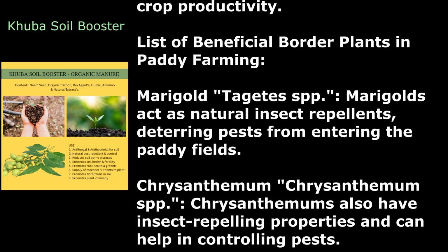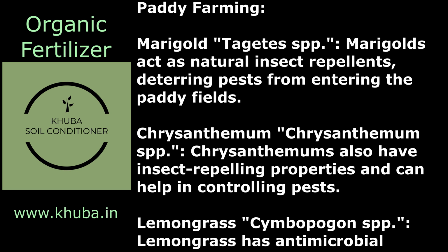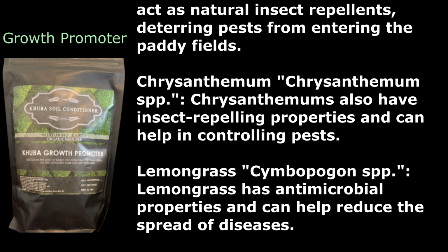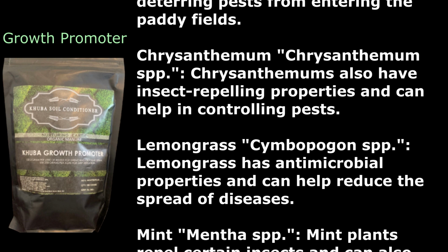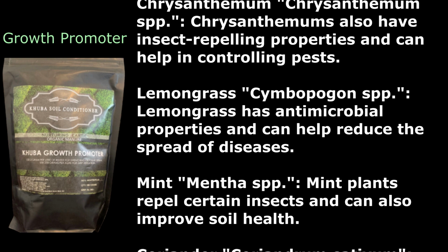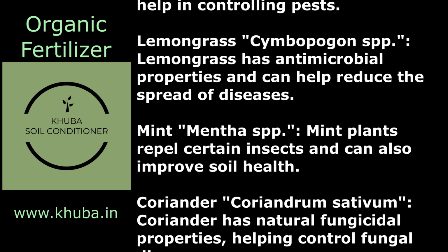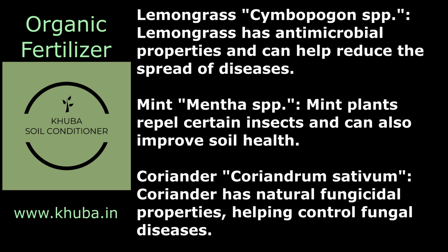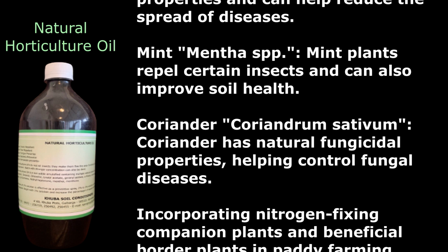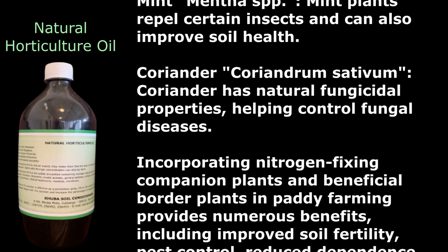Marigold, Tagetes spp. Marigolds act as natural insect repellents, deterring pests from entering the paddy fields. Chrysanthemum spp. Chrysanthemums also have insect-repelling properties and can help in controlling pests. Lemongrass, Cymbopogon spp. Lemongrass has antimicrobial properties and can help reduce the spread of diseases. Mint, Mentha spp. Mint plants repel certain insects and can also improve soil health. Coriander, Coriandrum sativum. Coriander has natural fungicidal properties, helping control fungal diseases.